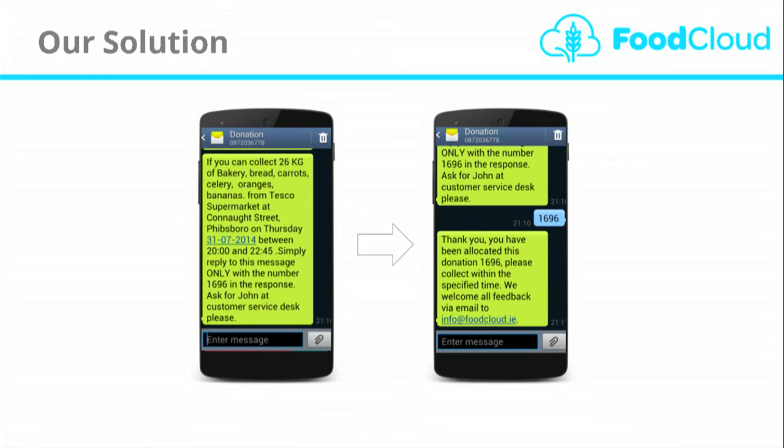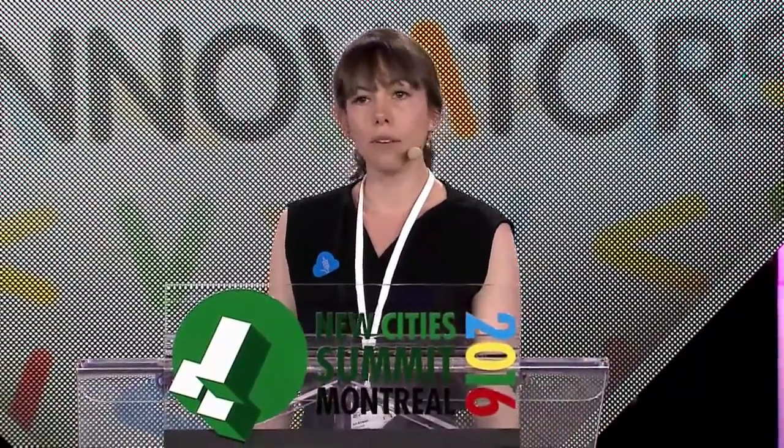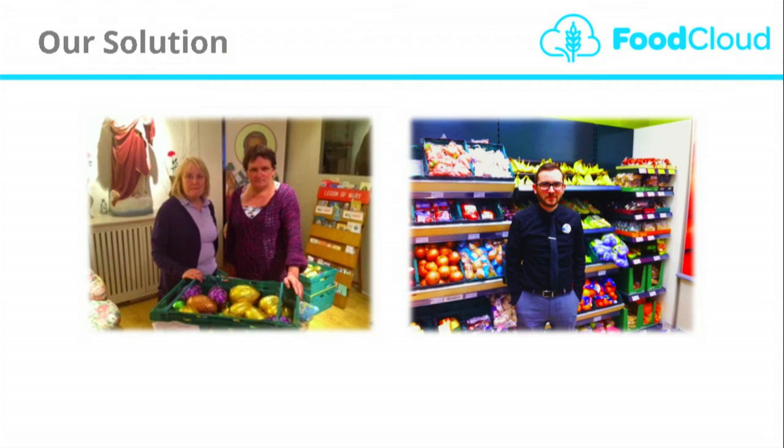There's a quite advanced technological system behind it as well, which means that we can spot problems. So we can see if a scheduled store doesn't post, or if a charity hasn't been able to accept, which means that we can ensure really high collection rates and minimize waste. The solution allows stores to have a practical and real impact in their local communities. It saves businesses money, and it means that they can have a real environmental and social impact.